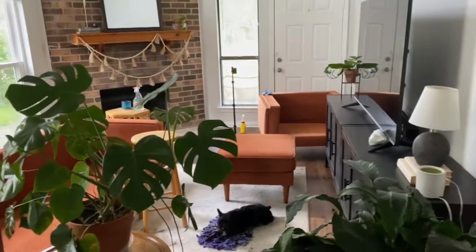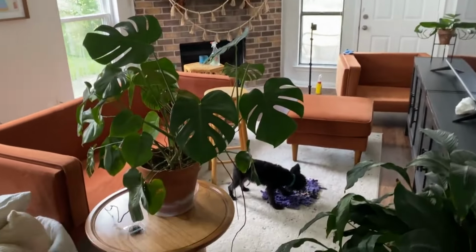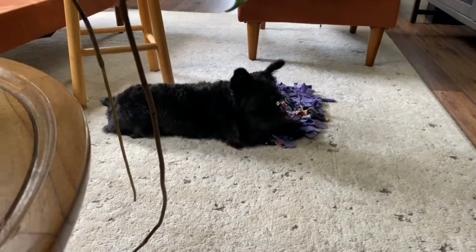I have dusted off all of the surfaces. The living room is kind of looking a hot mess, but I'm going to now dust the ceiling fan. Then I'm going to vacuum and put everything all back together.